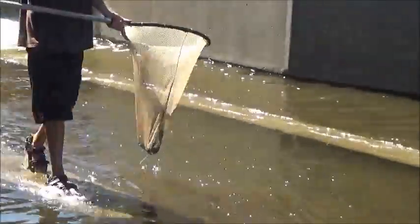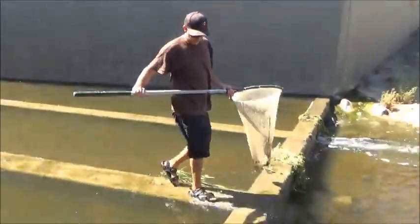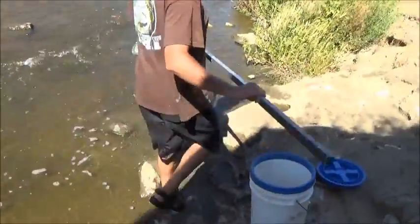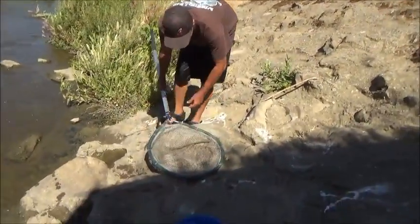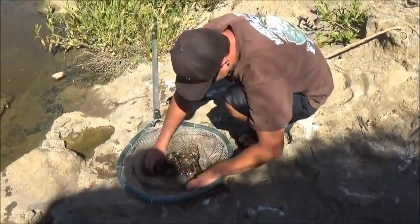Too quick, and maybe there's not a bunch up front. I don't know. I figured that. We usually use a square net, too, rectangular, two of them, and we do it tandemly together. So there's a technique to this. Mitch knows about it. But the round net is not the best net for trying to scoop crawdads, especially in the cemented area.